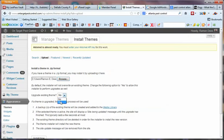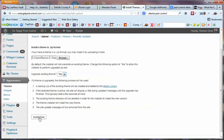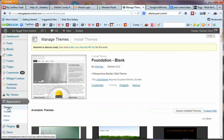Is this a yes? So you use matching foundations? Yes. Okay. And after this one, then your site will be completely up to date. The difference will be, you'll see this in just a moment. Beautiful. Installed successfully, that's what you want to see. Now, so then if we go back, and there you go, 4.02.